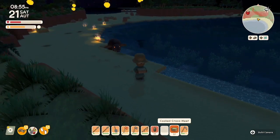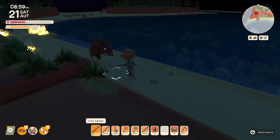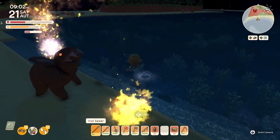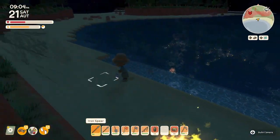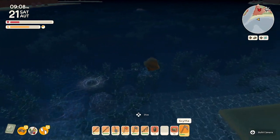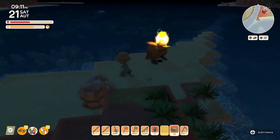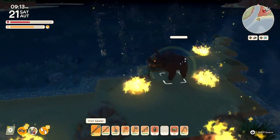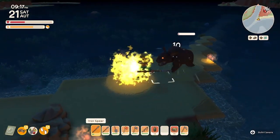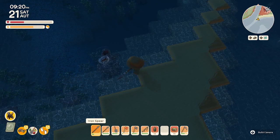Let's have another cooked croco. Fire again. Okay, maybe we'll have another cooked croco. Oh. We ended him in the water.